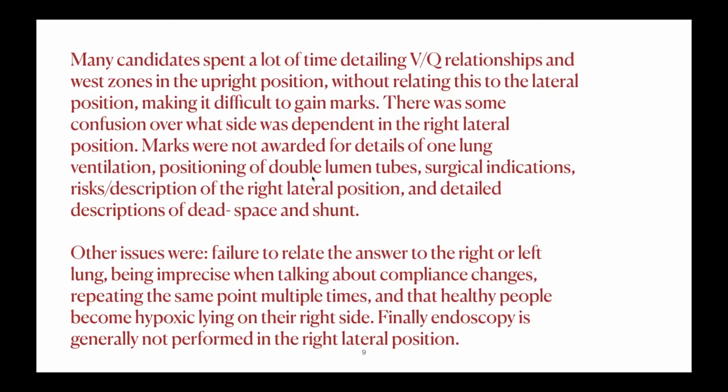Marks were not awarded for details of one lung ventilation, positioning of double lumen tubes, surgical indications, risk description of the right lateral position, and detailed descriptions of dead space and shunt. Other issues were failure to relate the answer to the right or left lung, being imprecise when talking about compliance changes, and repeating the same point multiple times.